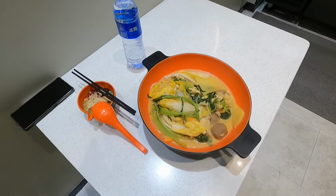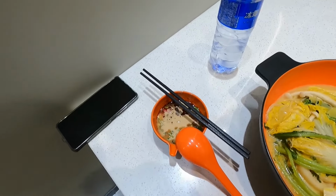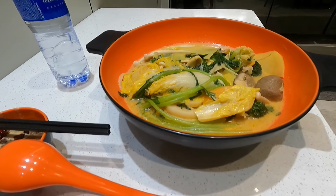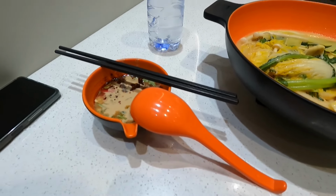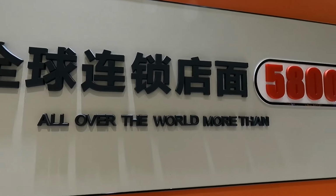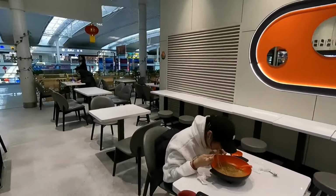So when you get it, this is how it looks. It's just been cooked in some hot soup, and I told him I wanted mildly spicy, but you got dipping sauce. I added some chili oil to this as well. I just don't want it too hot. I want to have some control over how spicy it gets, but I don't know if I'll be able to eat all this. This looks pretty massive. Granted, it is mostly vegetables, and you just take this and you dip it in this and you eat it, and it tastes really good. I couldn't finish all of it, but I did pretty well. And they're saying that this is a global chain all over the world, more than 5,800 locations. Is that actually true? If so, that's kind of surprising.